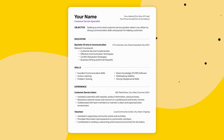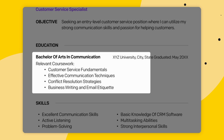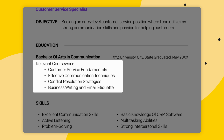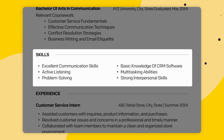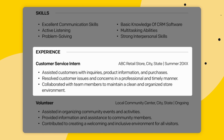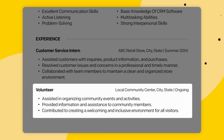So, this entry-level customer service resume stands out for several reasons. First of all, the educational background aligns with the role, which showcases foundational knowledge. The relevant coursework demonstrates proactive skill development. The essential customer service skills are listed, which emphasizes the qualifications. Even minimal internship experience adds value. Volunteer work highlights transferable skills.